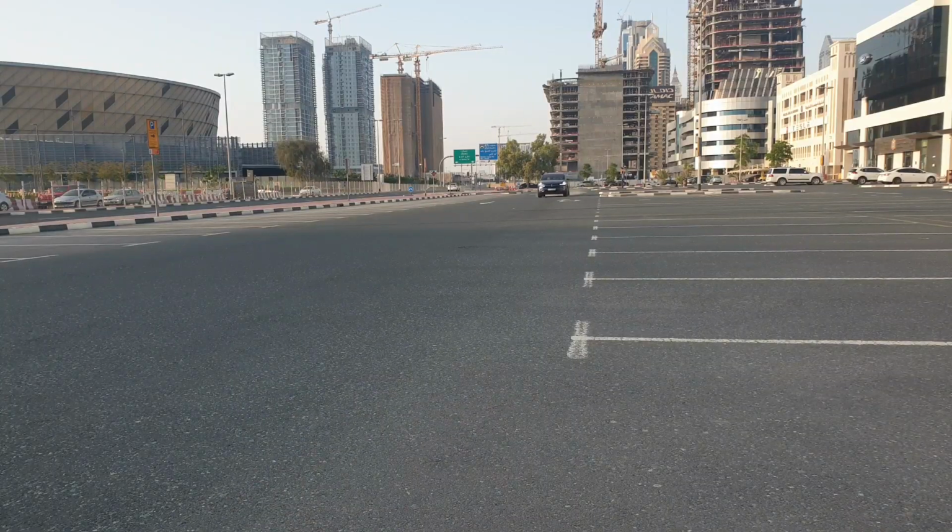First thing is no noise, only road noise and tire noise. The best thing is the view here. You have a panoramic glass and you got like mirrors in the left, right, up, back, everywhere, so you can have a very nice view while driving that Tesla.